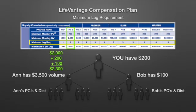Bob's leg only has 100 in volume, and your personal PCs and your personal order add another 200 in volume. So 2,000 from Ann, 200 from you and your PCs, and 100 from Bob only add up to 2,300. You're unbalanced and need an additional 200 to come in from outside of your strongest leg, Ann.